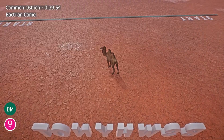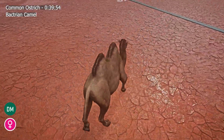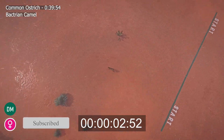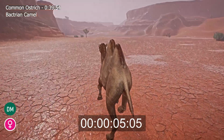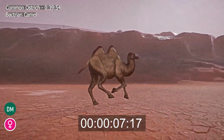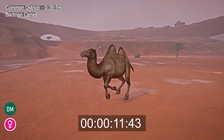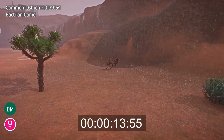Domestic Bactrian camels, or Camelus bactrianus, are large ungulates native to Central Asia. They have two humps and thick sandy-colored wool coats, although they can also be dark brown or white. On average, they are 6.6 feet tall at the shoulder, with an extra 12 inches of height added by their humps, and males are significantly larger than females.